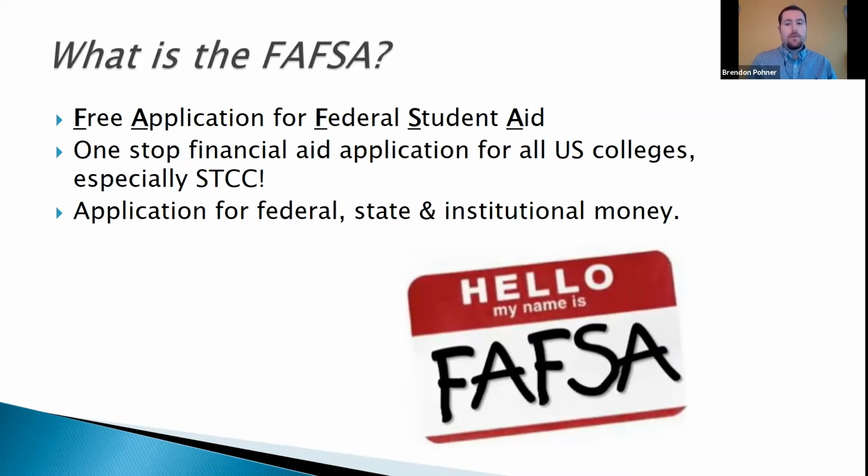Also, it is a one-stop financial aid application for all U.S. colleges, especially STCC. And the reason I say that is in the vast majority of situations, I'd say 99%, this is the only application you're going to need to fill out to get all the financial aid you need to help cover your bill at STCC. There are rare exceptions, but I'd estimate about 99% of people only need to fill this out to get all the aid they need to go to STCC.